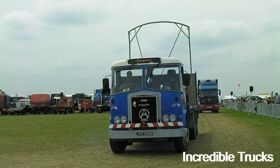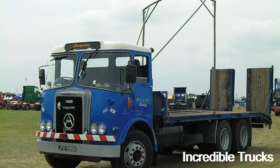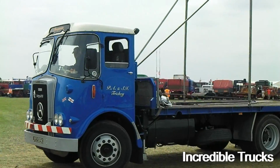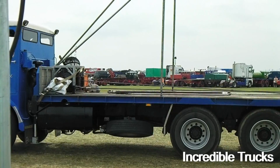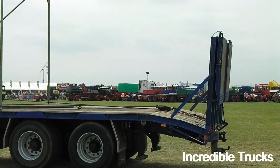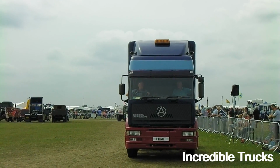Now the D series was brought in to run alongside the Bedford TK. But the thing with the D series, it had a tilt cab. So now we can get at the engine, we can sit three in a row, and they sold in their thousands. Another one. Now we've got a Scania T-cab of JD Duval.